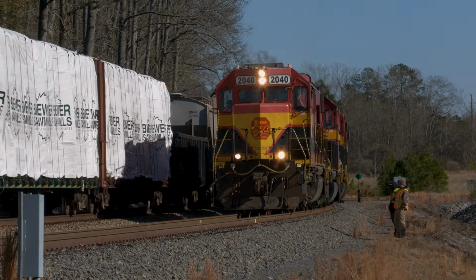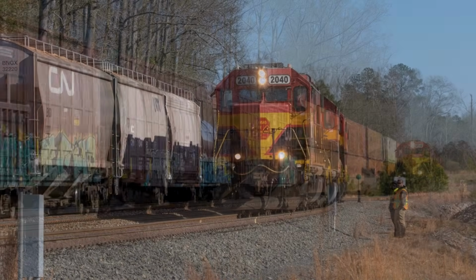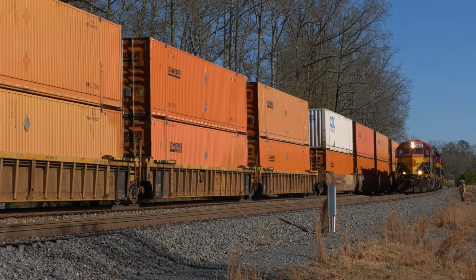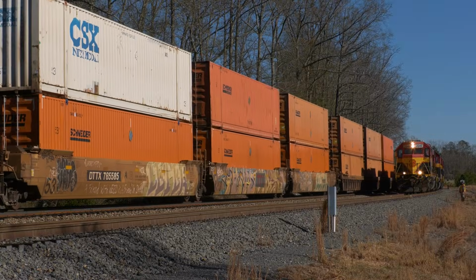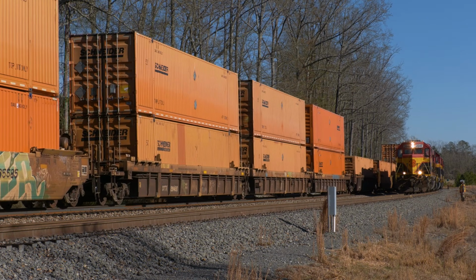The rear of this train contains a sizable cut of intermodal containers with all but one belonging to Schneider National, CPKC's top intermodal partner. Since the formation of the company in 2023, the logistic giant has had CPKC as its primary partner in rail transport.